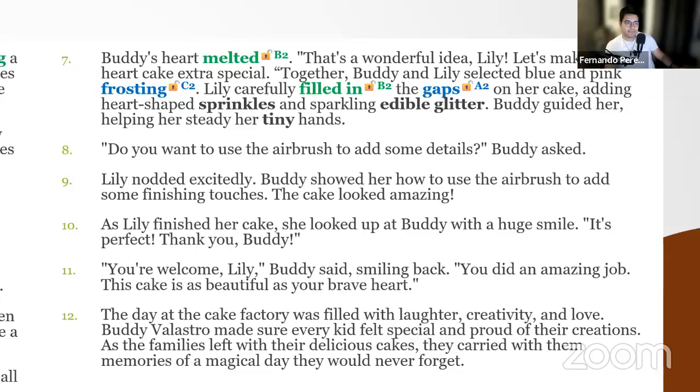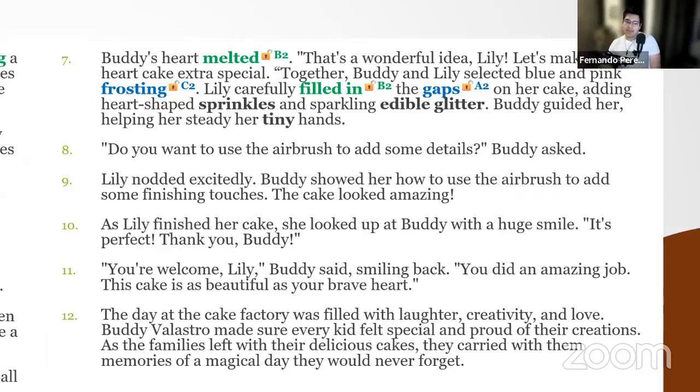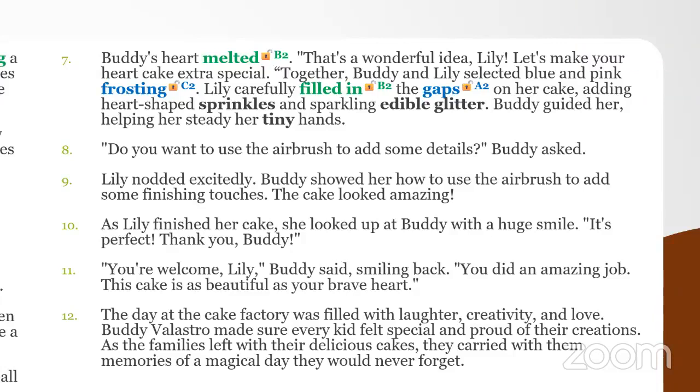There you go. Let's practice filling. Jesse Solis, do you fill in the gaps? No. Do you fill in a job application when you see your candidates? I filled. Can you repeat the question? Yes. Do you fill in a job application when you see your candidates? But I don't understand what I filled.